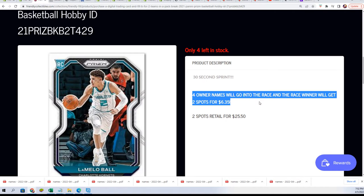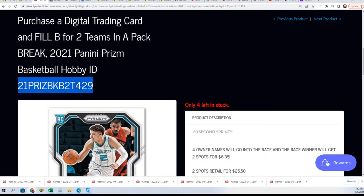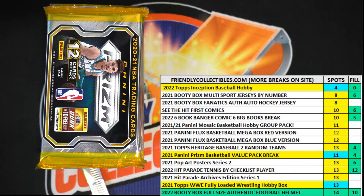Congratulations, man. And I'm fixing up this Prizm right now to show that there is less spots available now. The break has gotten a lot closer. We are down to 11 left in the pack break or so.